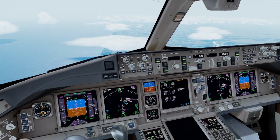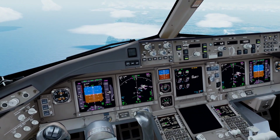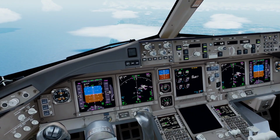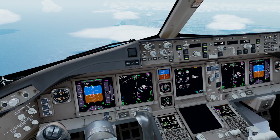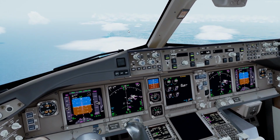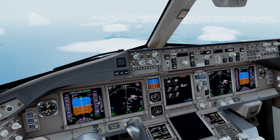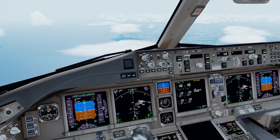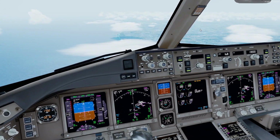discuss the approach. We are going to do an ILS arrival runway 08 right, and I'm very happy about this fact, since flying the 777 for the first time, doing an ILS comes in very handy, I have to say. Everything else would be a bit of a struggle, to be honest.